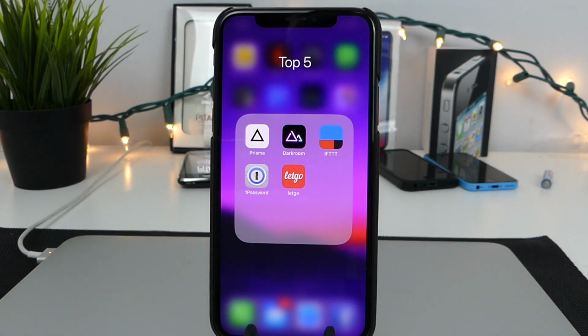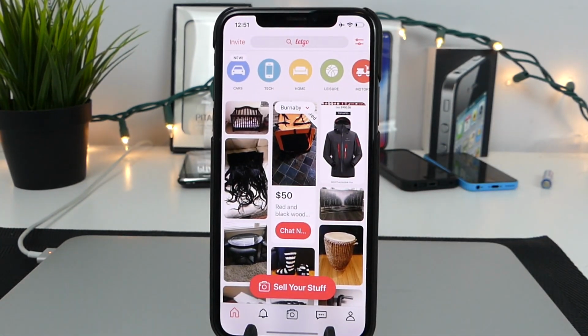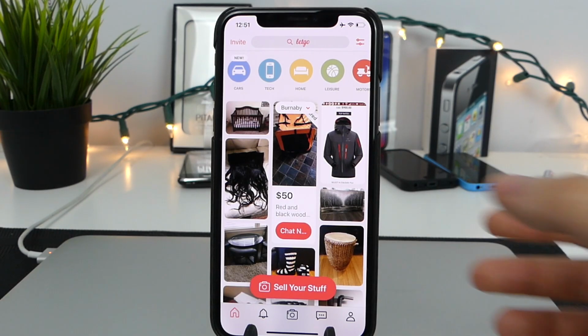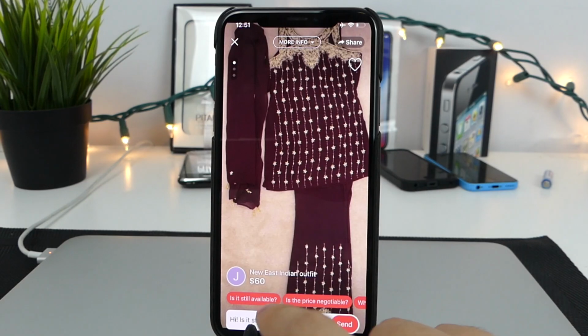Alright, and the final one here that I've been using is called LetsGo. If you guys haven't used it, it's pretty similar to Craigslist, but it makes it a little bit easier. It's kind of like an Instagram style where you can swipe up or down, or maybe it's actually more like Flipboard. You guys can flip down and see what's selling, what's not, tap on it, and you can see the price at the bottom.